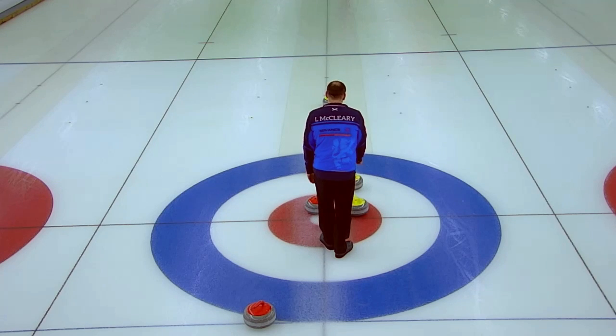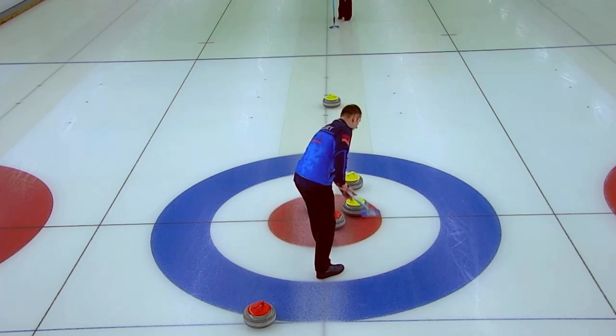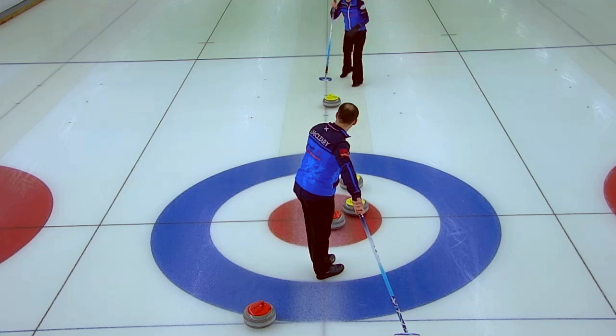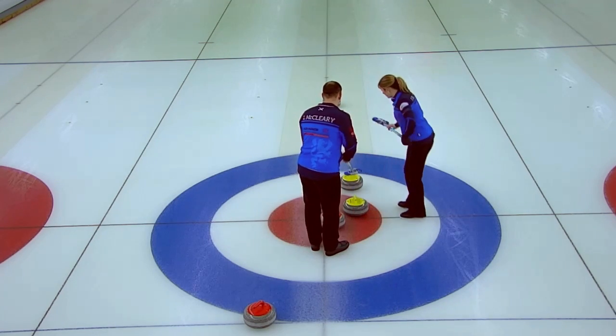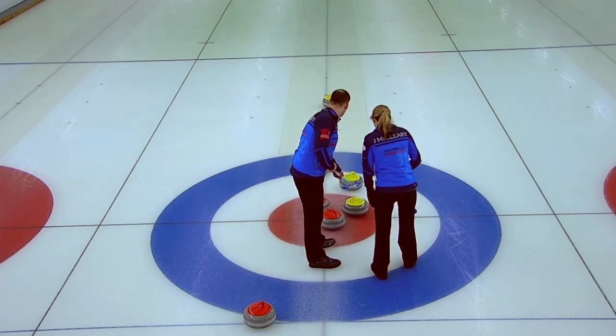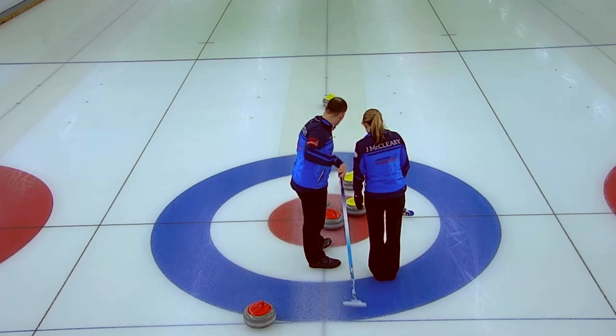The other shot is if you do this. I liked his first call. The hack shot I can only see about half a stone. I know, one yellow stone has to go out of play to bring this back stone into play, and the shooter rolls over to the side of the 12-foot here.